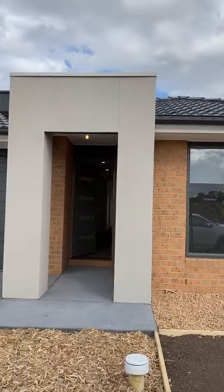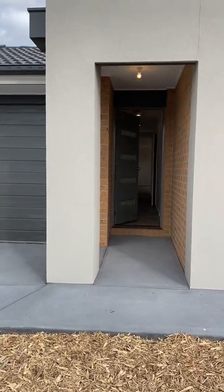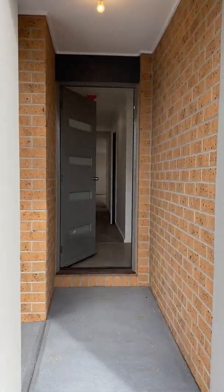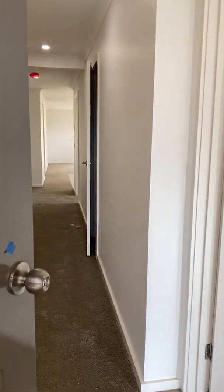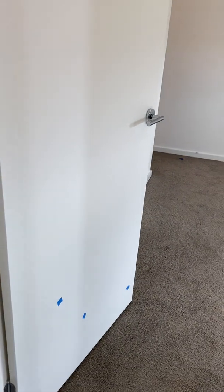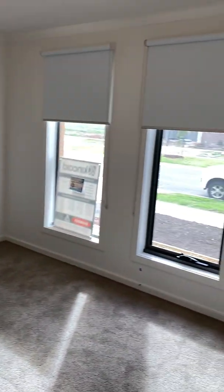Still nearing completion. They're just final touches. But we're here doing the final inspection for the owner. I'll take you through this gorgeous 4-bedroom home. It's brand new. Just ignore all the blue tape. The blue tape is highlighting things that the builder's still needing to fix.